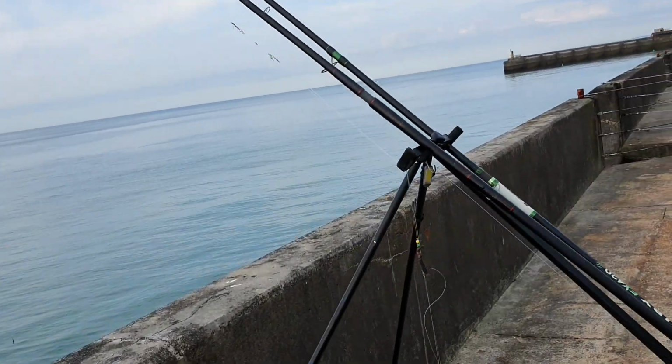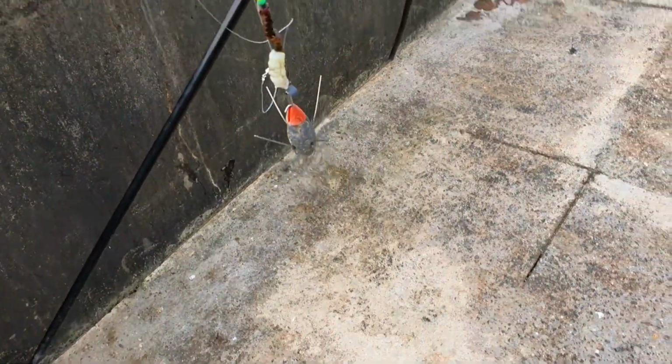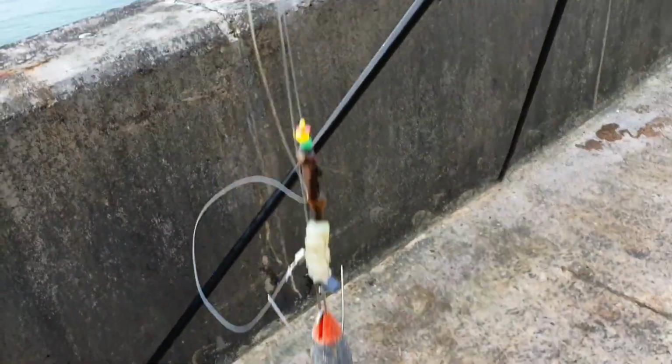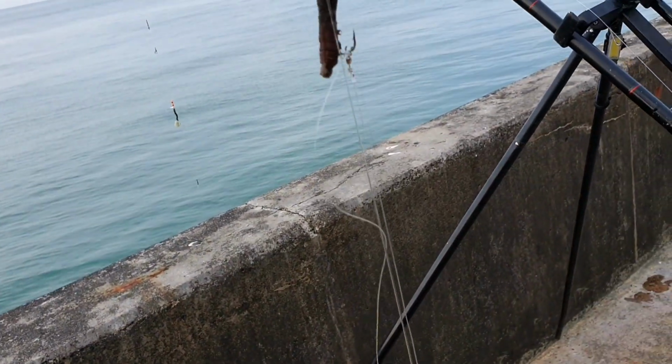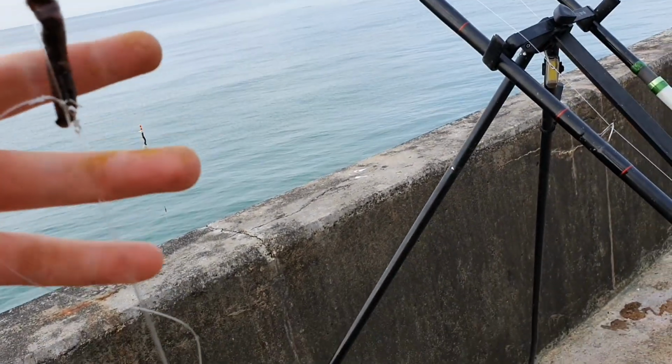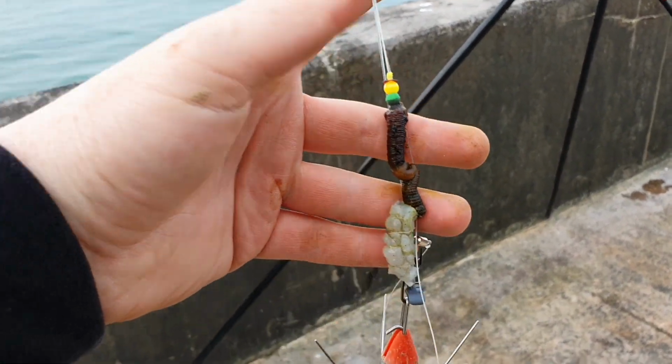Right, so rigs and bait we've got on the Plaice. We've got a size 5 lead on a 2 hook loop rig, and on the top hook we've got black lug, and on the bottom hook we've got black lug with king prawn.